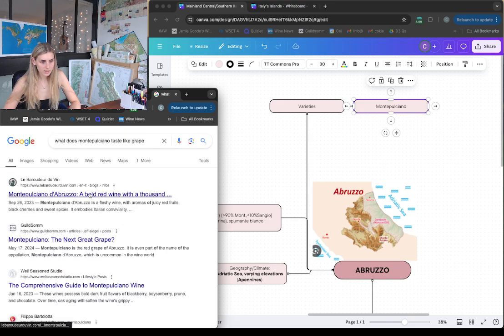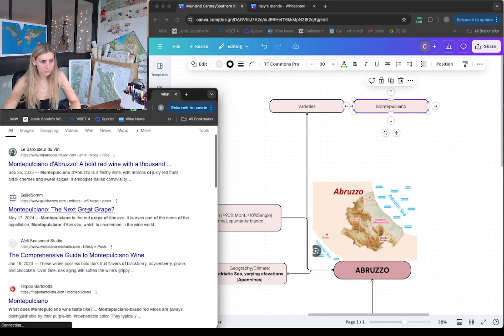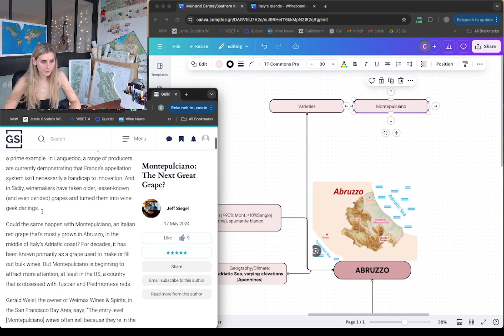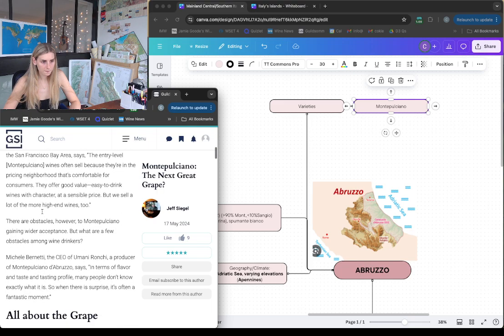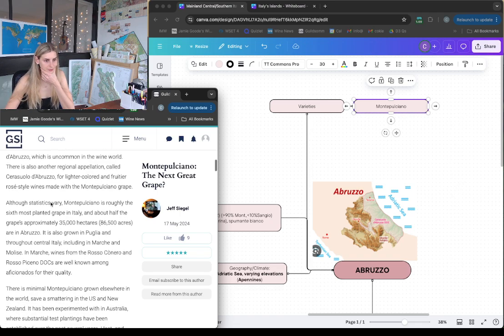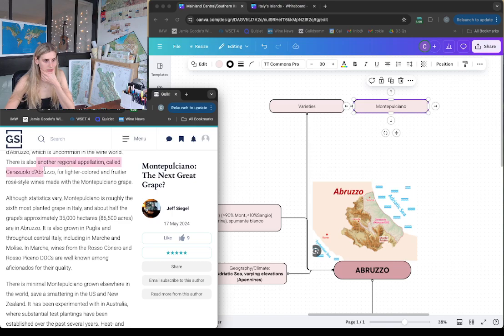Well, the most important thing is the fact that it's here. This is Guild Sounds great. So what does it say about it? All about the grape. It's a red grape. It's even part of the name of the appellation. There's another one called Cerasuolo d'Abruzzo.